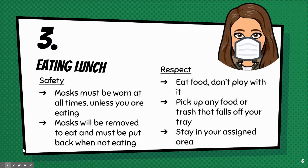Lastly, stay in your assigned area. You will notice that you will be seated closer together at lunch. Students should not leave their assigned seats without permission. Also, stay in your bubble and provide your peers enough room to eat.